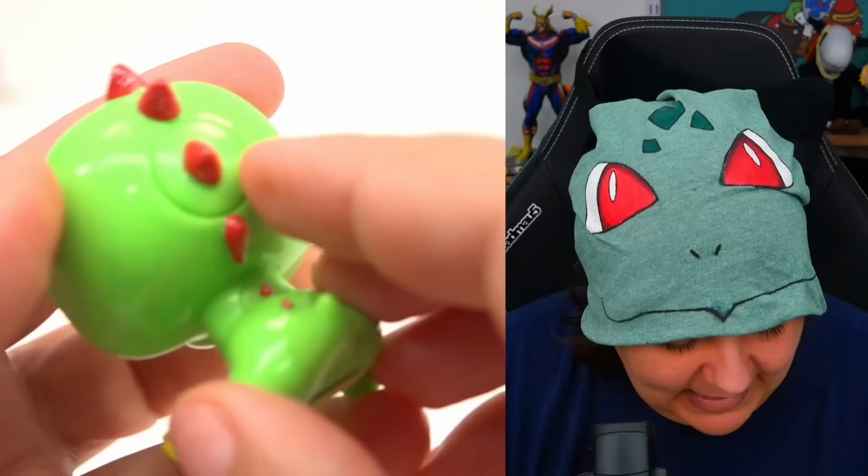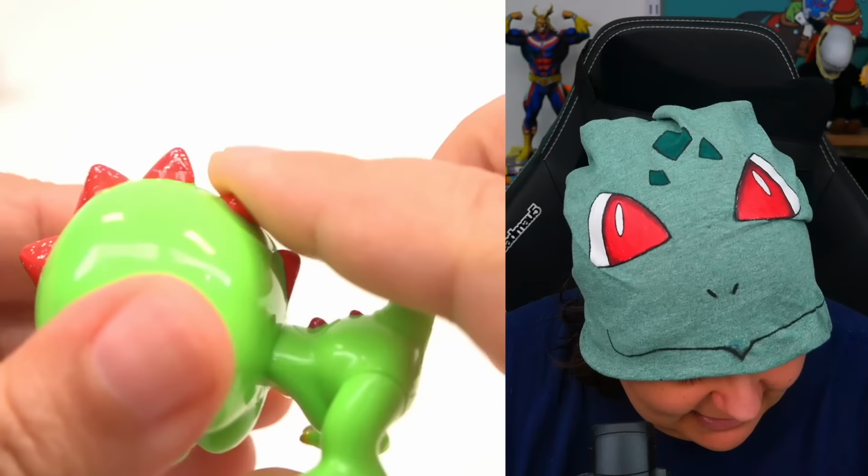The indent of pressing the button down is on a spike, which is very, very unpleasant. Again, terrible design. I don't understand. You have the best job in the world creating and designing toys and figurines, and you still manage to do a terrible job. Why? I would fire you.